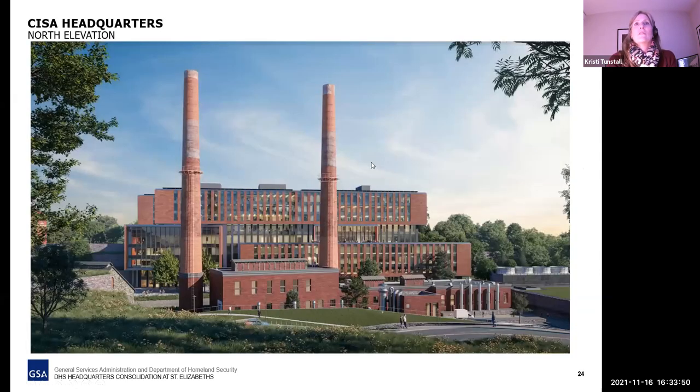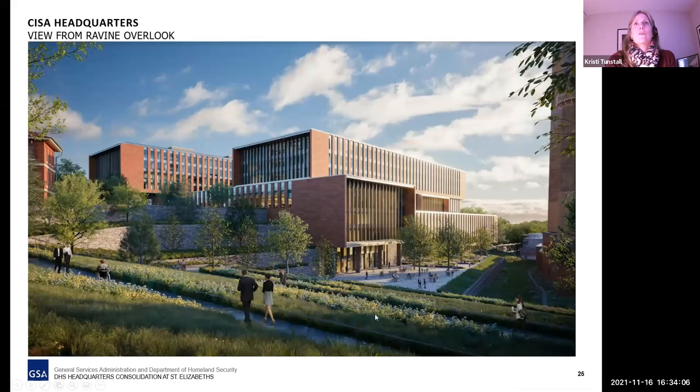And here are some elevations of what you'll see. What you're seeing in the foreground is the original powerhouse for the campus that will be retrofitted. It's largely storage, but there is some utility service still going on in that building and adjacent to it. Another view, this is the ravine walk that I was talking about, looking back towards the building. And with that, I'm going to turn it over to my colleagues at the city to talk about their side of the campus.